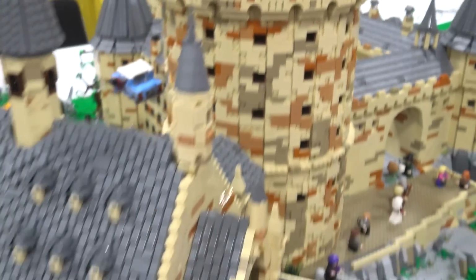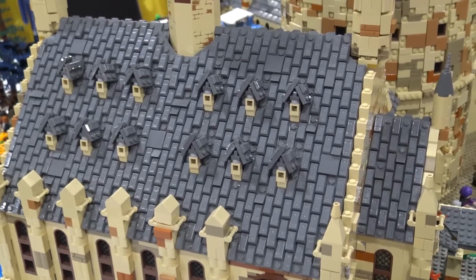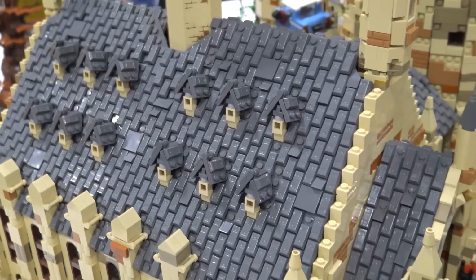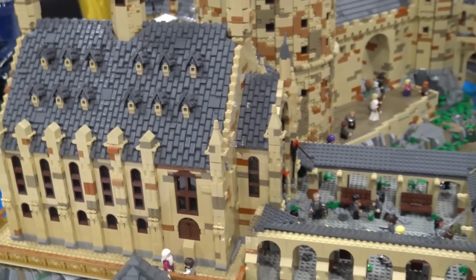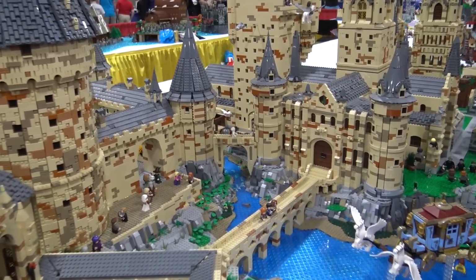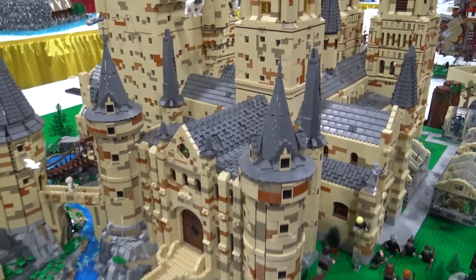And I think it worked rather well in making it look more like a big cone rather than a bunch of plates stacked on top of each other. I tried to use it in other places where I thought were important, but even that eventually ran out. But yeah, I think it added a lot to some of these roofs.